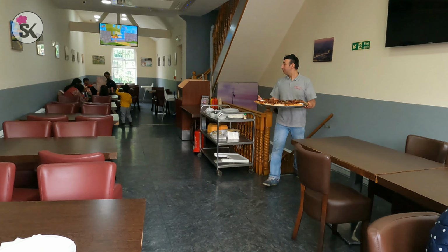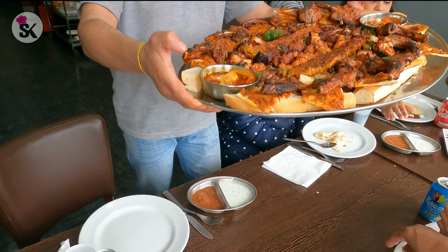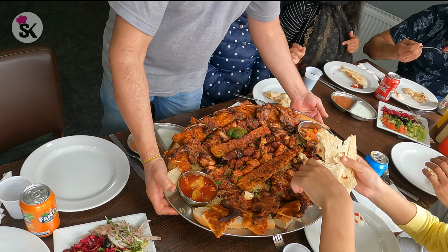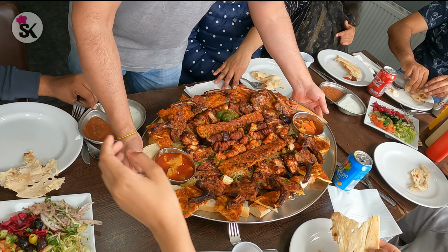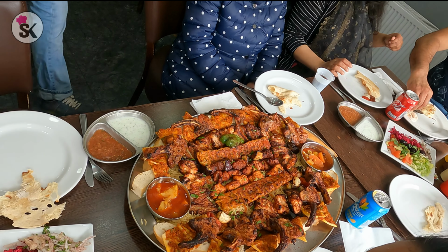Yes, now he's bringing our giant platter. Everyone's been waiting for this and we are super excited to dig into it. The waiting time was about 15 to 20 minutes and I think that's quite a good waiting time, especially for that platter that they had to prepare. Oh my days, just look at that platter. Oh my god, who wouldn't want to dig into it?